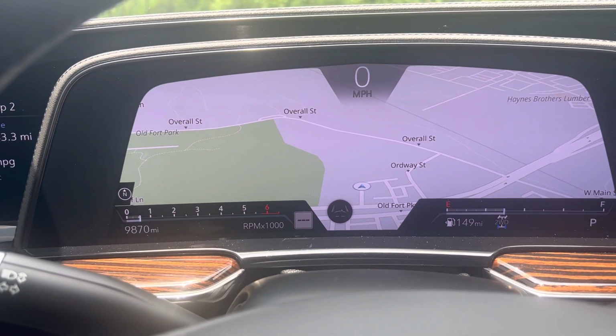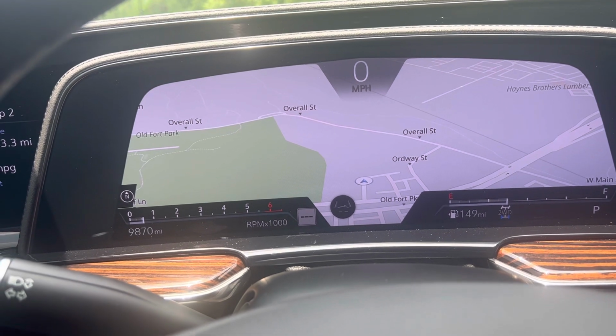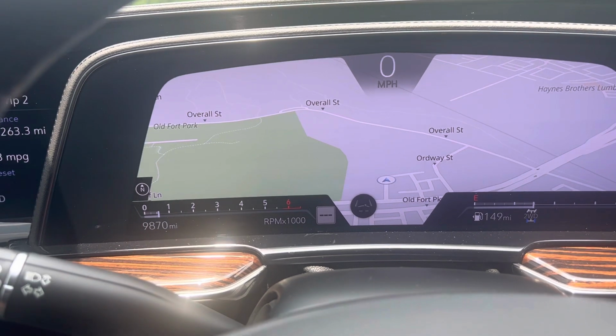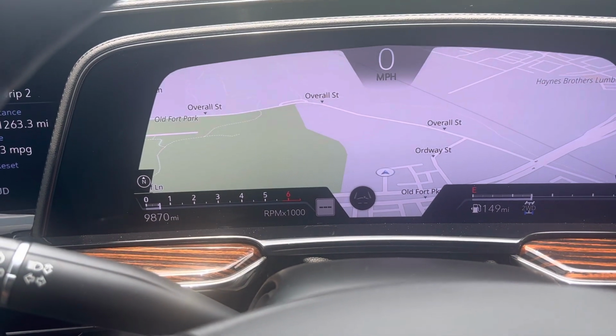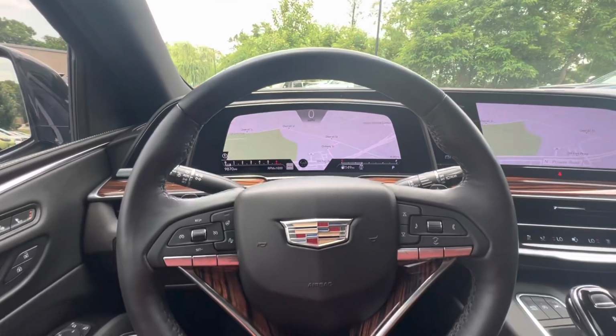I want to thank you so much for your interest in this 2022 Cadillac Escalade that I have here in my inventory. It only has 9,870 on the miles. I'm kind of pulling out here.